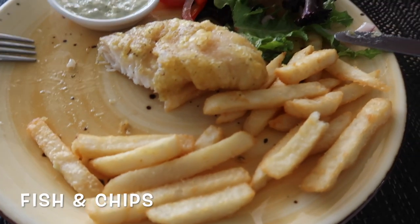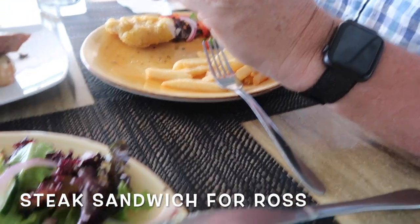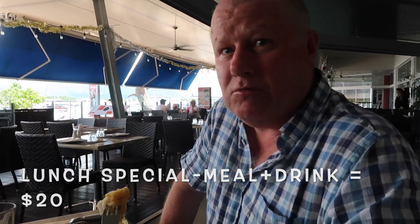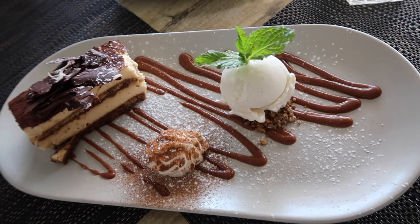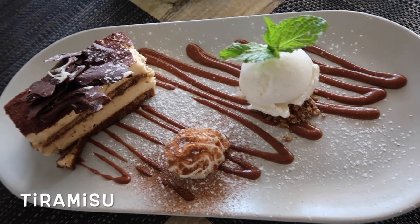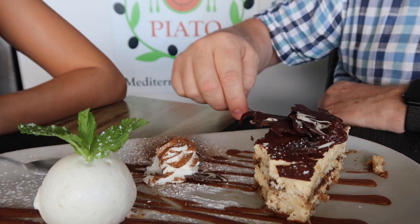So I have this fish, and Russ has also a burger. Get a free drink. Soft drink or wine, complimentary with a meal for lunch. It's about $20. We're having a treat, decided to have a dessert, and we ordered a tiramisu. Look at that. What do you think? Got a bit of chocolate.